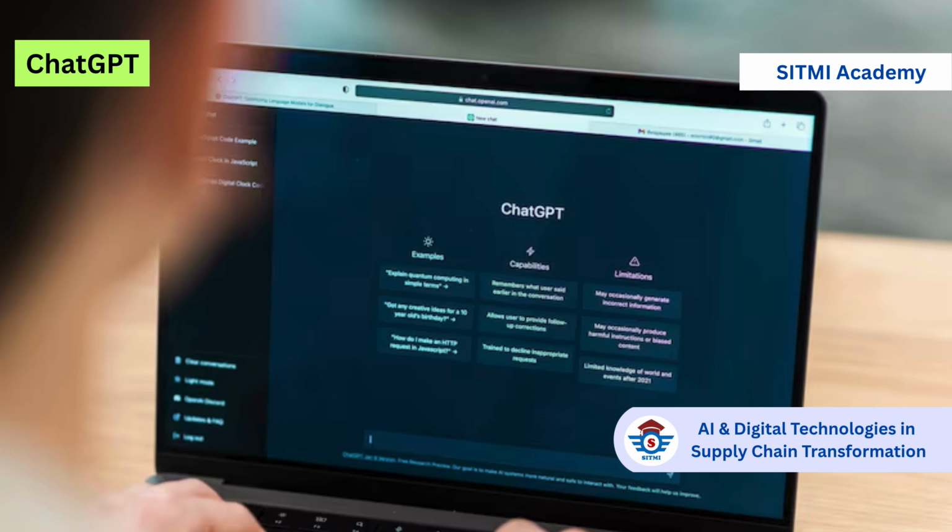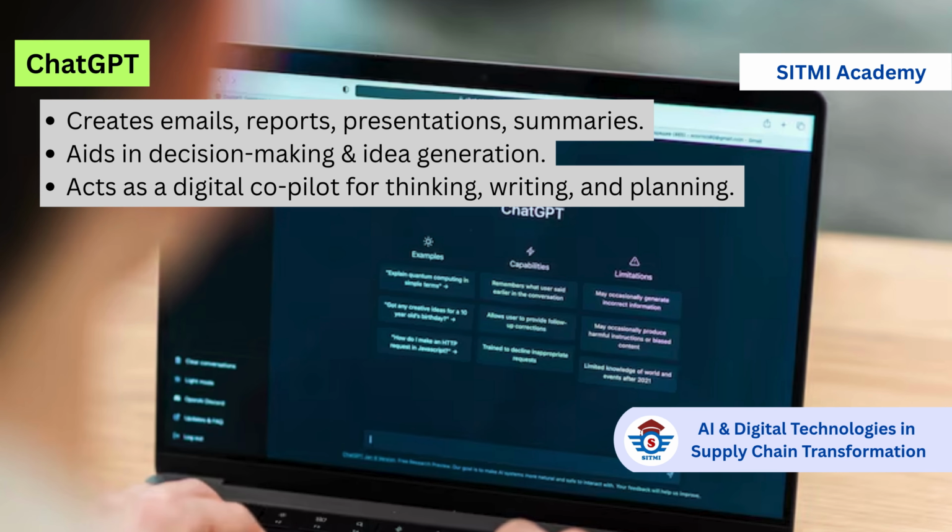ChatGPT, as you might already know, is one of the most popular generative AI tools in the world. It can generate human-like responses, draft emails, write reports, analyze large amounts of text, prepare presentations, summarize long documents, and even help with brainstorming ideas. Imagine you are working late on a project and need to prepare a professional business proposal in just a few hours. ChatGPT can instantly give you a well-structured draft, which you can refine and finalize, saving you hours of time.